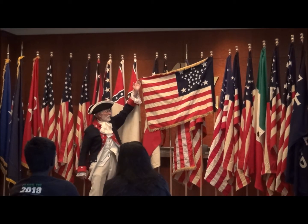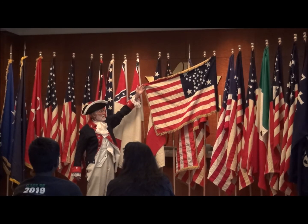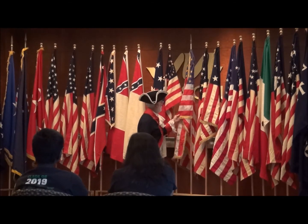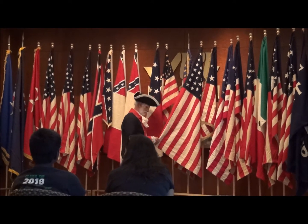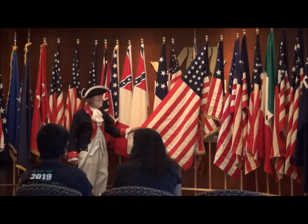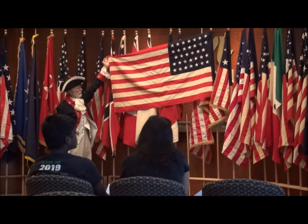Just like General Washington's flag, this is the flag that flew whenever Abraham Lincoln was in the field. The original of this flag is owned by the Cincinnati Public Library. I do not know if it's still being shown or not, but it is in the public library downtown Cincinnati. The next one is Civil War period, 34-star.